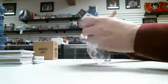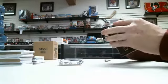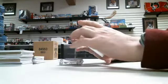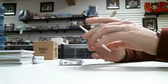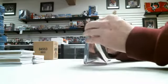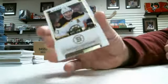All right, good luck, last box. We have a exquisite rookies dual materials for the Calgary Flames. 20 of 149, Emile Poirier. For the Boston Bruins, 165 of 199, Patrice Bergeron.